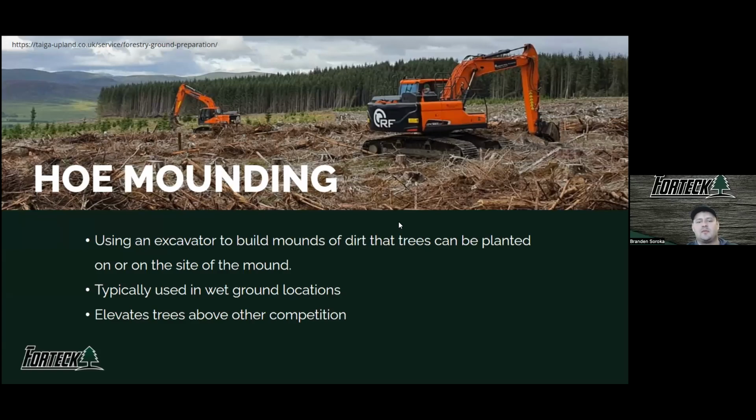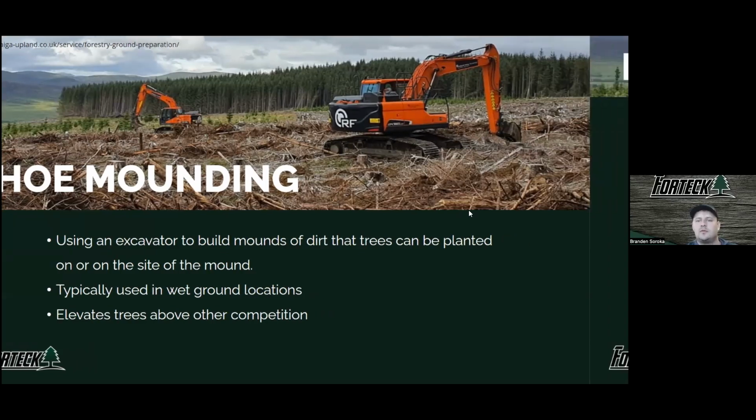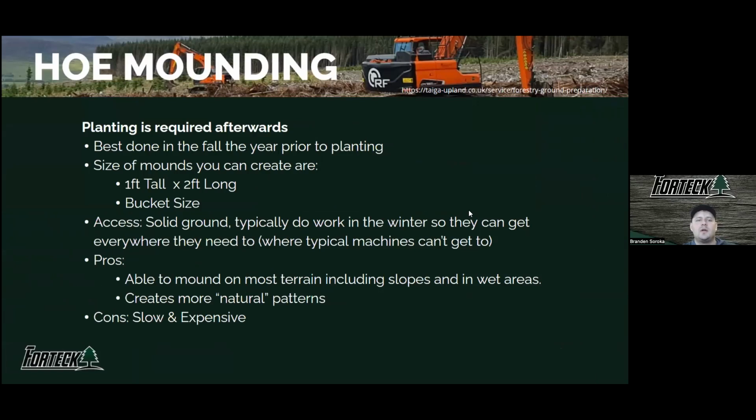Typically whole mounding is done in wet ground conditions, so you can get the site elevated to a lot higher elevation with the whole mound. The mounds are quite big, and that allows for the trees to be elevated above wet ground conditions or other competition factors such as grasses and other tree species or shrubs. With whole mounding, planting is required afterwards. Whole mounding is best done in the fall, the year prior to planting.